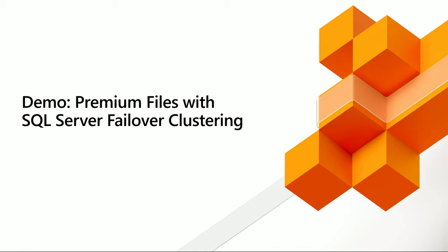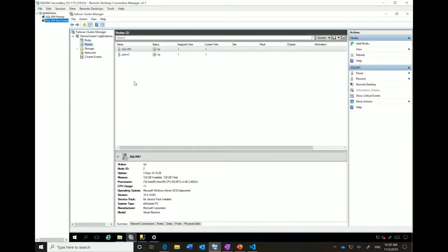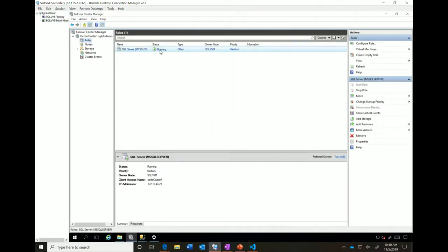Thanks, Matt. Let me do the switch. Perfect. So let's start with taking a look at the SQL failover cluster setup. So right now, I'm logged on to my secondary VM. You can see that in this cluster, I have two nodes, the VM1 and the VM2, primary and secondary. Now let's take a look at where the SQL role is installed. It's now running on my primary VM at this point.